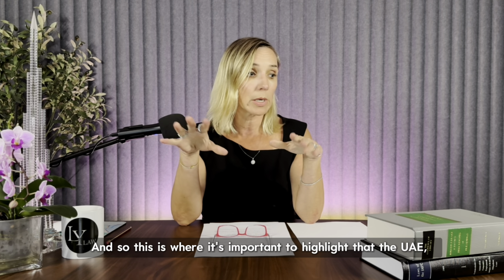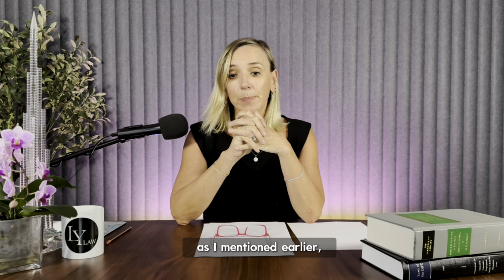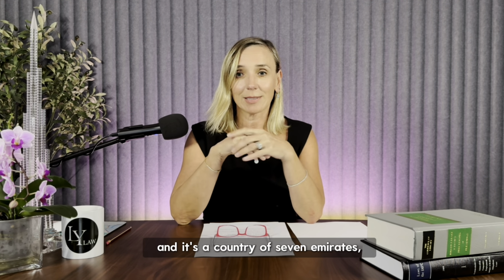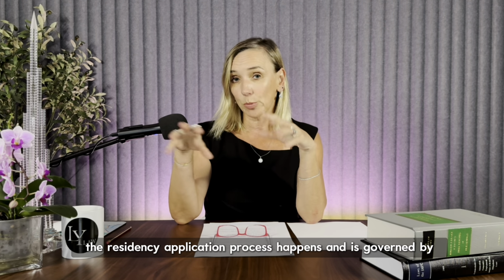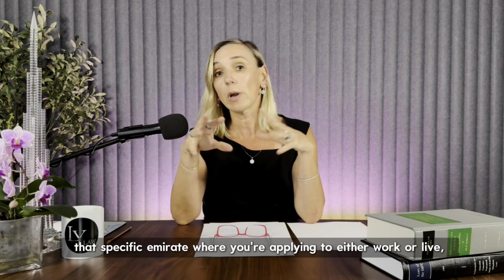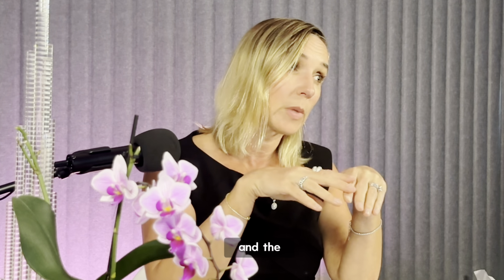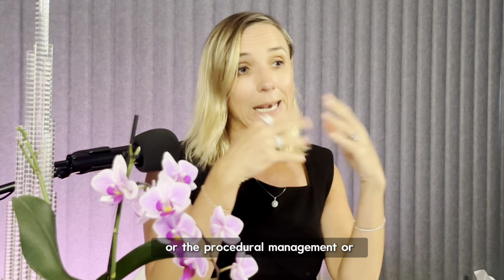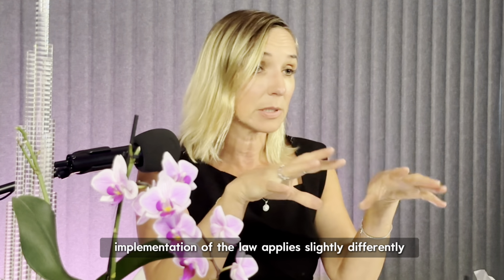And so this is where it's important to highlight that the UAE, as I mentioned earlier, is a federal country of seven emirates, so the residence application process is governed by the specific emirate where you're applying to either work or live, and the application of the law or the procedural implementation of the law may differ slightly depending on the emirate.